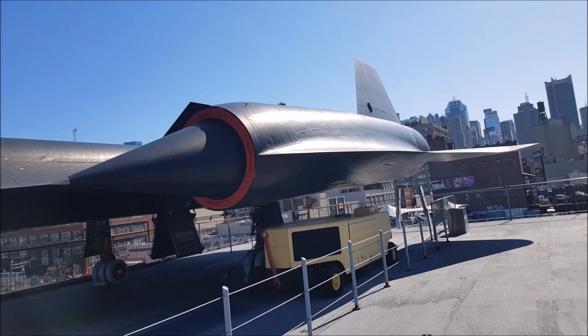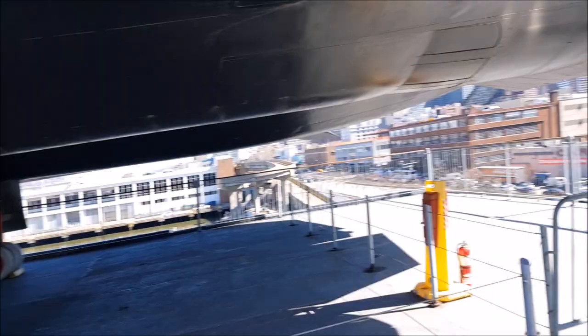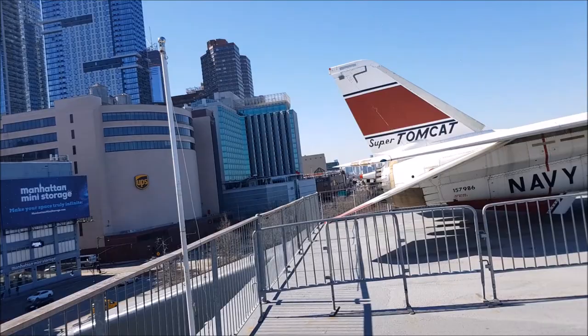Somehow it doesn't look real, it looks like it's carbon, but you can tell it is all metal. I'm going to try and head back to the back now. They've got jets like this. That's an F-16 fighter jet. Obviously that one's decommissioned. But let's look at the back here. It's really windy. That's the back of the Black Hawk. There's a little bit of New York for you. UPS. Yeah, really cool being on USS Intrepid on a real life aircraft carrier used in the Vietnam War.